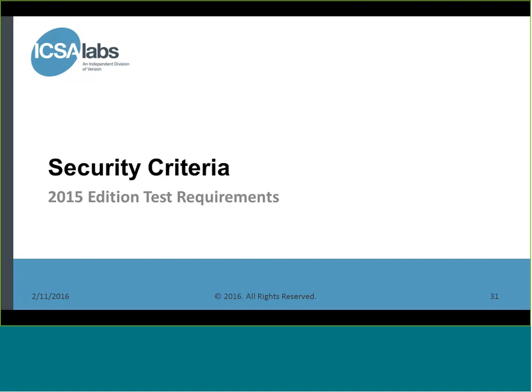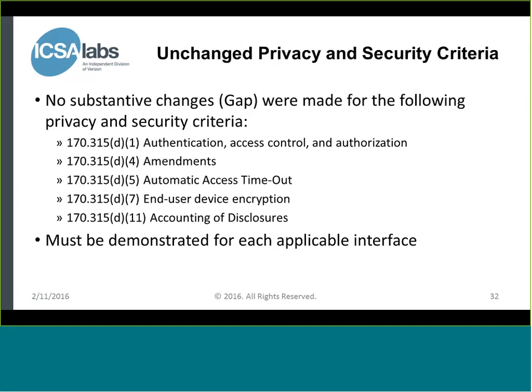So now let's talk about the actual criteria and the changes from 2014 to 2015. Next slide. For these 5 criteria: authentication, amendments, automatic access timeout, end-user device encryption, and accounting of disclosures, there were no substantive changes. That means they're gap eligible. Now, if you have a different login interface, you may have to test that separately. So you might be gapped for some criteria, and you might not be gap eligible for other criteria. Same thing with automatic access timeout or end-user device encryption. But generally speaking, these are gap eligible. Next slide, please.